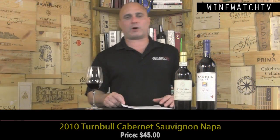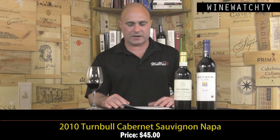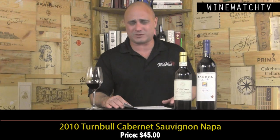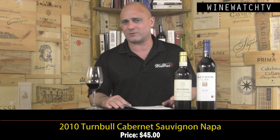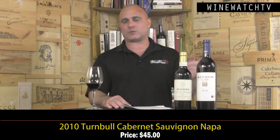Turnbull, one of the landmark properties of Oakville in Napa, and one of my favorite producers, all estate grown. This wine's 100% Cabernet Sauvignon. They made no wine at all in 2011. I don't know if that's true, Tal. We'll have to look into that. They make a lot of different wines, but they may not have made this wine in 2011.